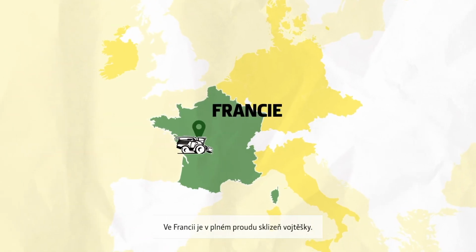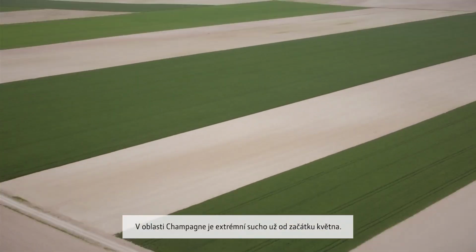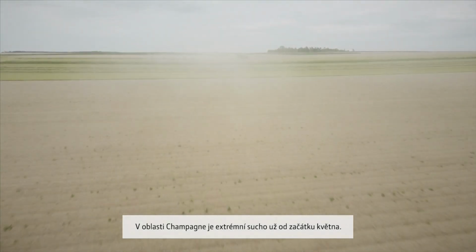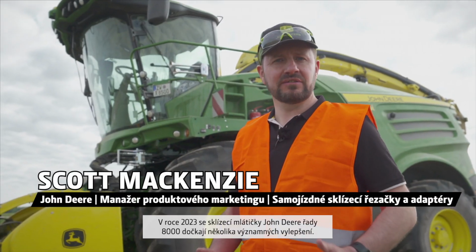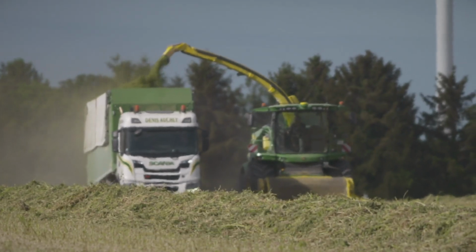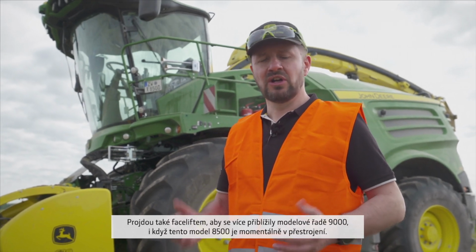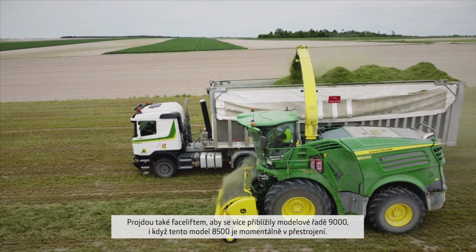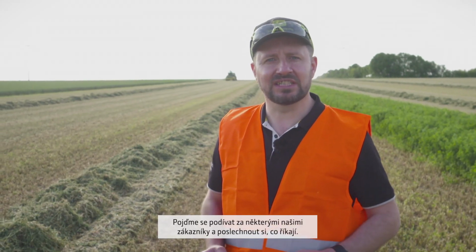The first stop on the long journey is France. At the beginning of May, the Champagne region is already extremely dry. In 2023, the 8000 series SPFH from John Deere will see some significant updates. It will also see a styling facelift to bring it more in line with the 9000 series, although this 8500 is currently in disguise. So let's go and have a look and listen to what some of the customers have to say.